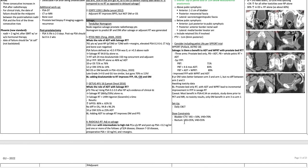Dose constraints, bladder minus the CTV, V65 less than 50%, V40 less than 70%. Rectum, V65 less than 35%, V40 less than 55%. Again, bladder minus CTV, V65 less than 50%, V40 less than 70%. Rectum, V65 less than 35%, V40 less than 55%.